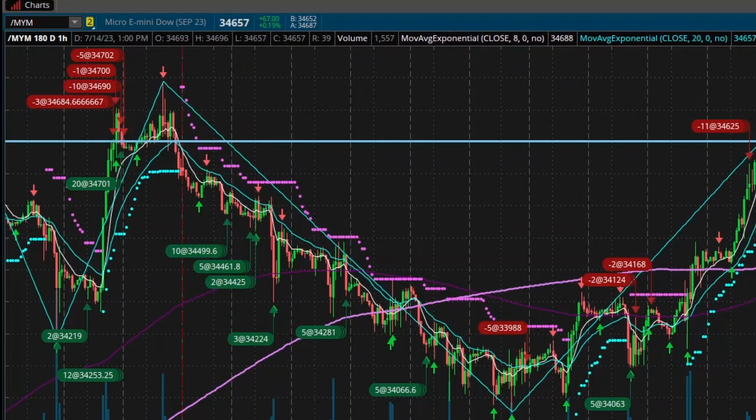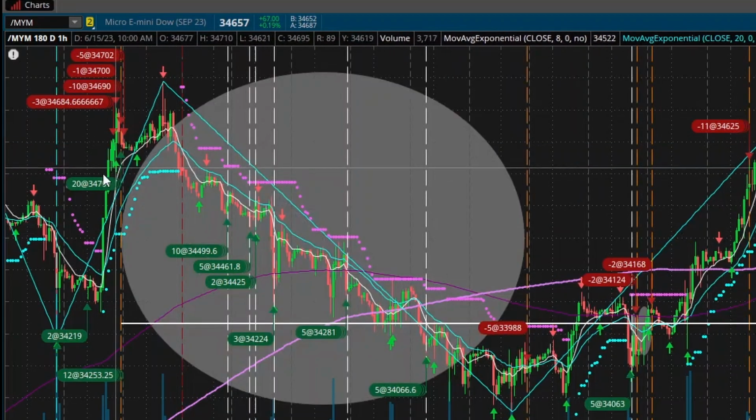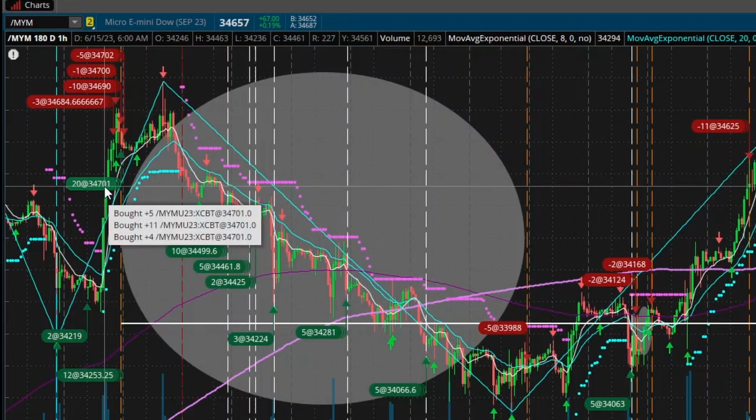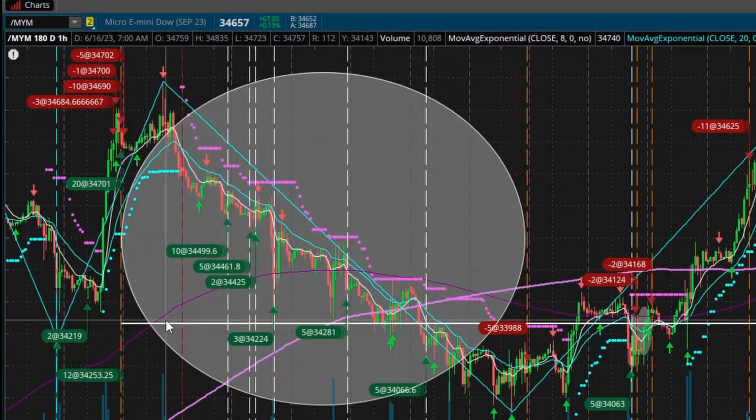So I'll turn on the lines so it's easier to visualize. I entered at 34,701. It's just because of the holistic way I was trading. I needed to, because I had some existing shorts that I was working on.